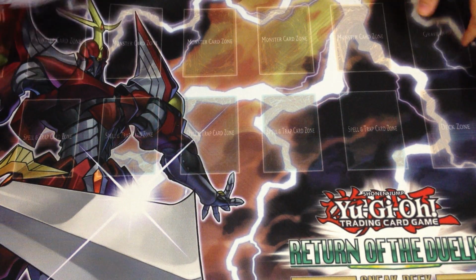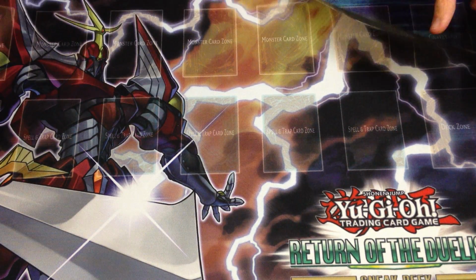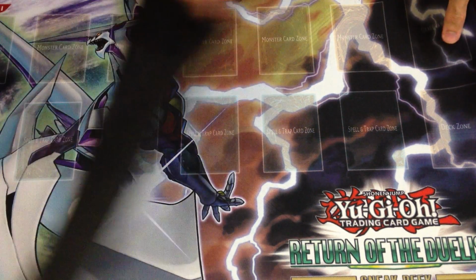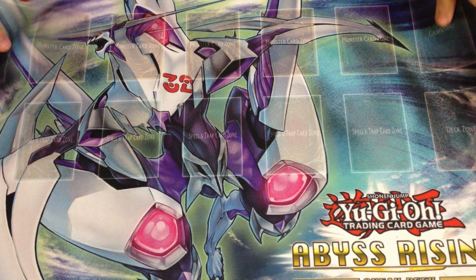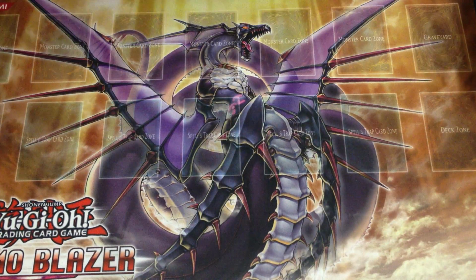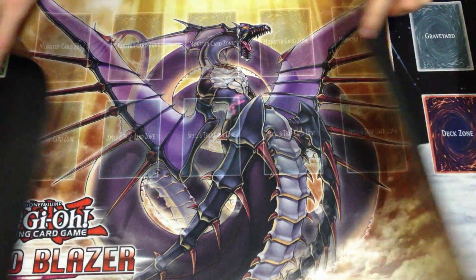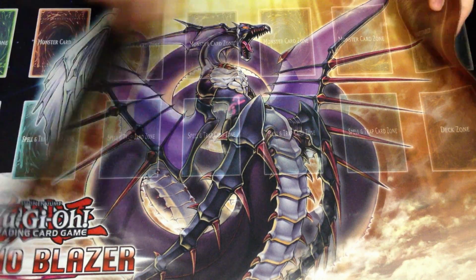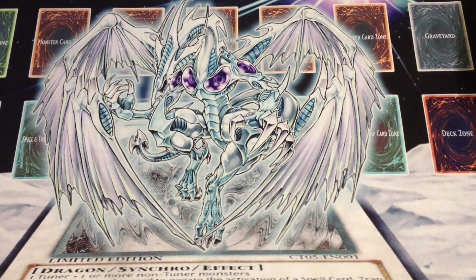It's not peeling. Then I have Sneak Peek mats in the form of Return of the Duelist, which is completely mint and untouched. I've never used it. I'm not a big fan of it. Abyss Rising, which is again completely brand new and untouched. And Cosmo Blazer, which literally just came out and I have not used it. I literally won it and left. And then this Stardust Dragon one isn't for trade, it's just a base mat so that I didn't get anything dirty on the floor.